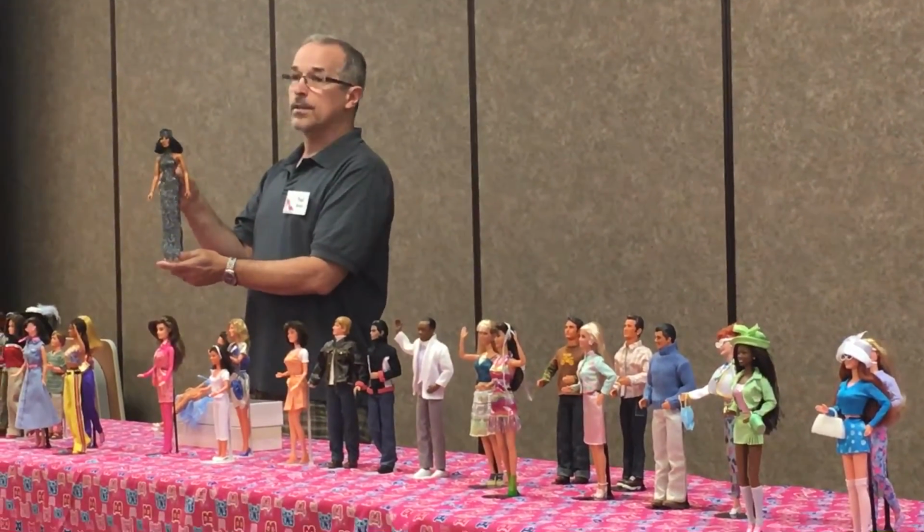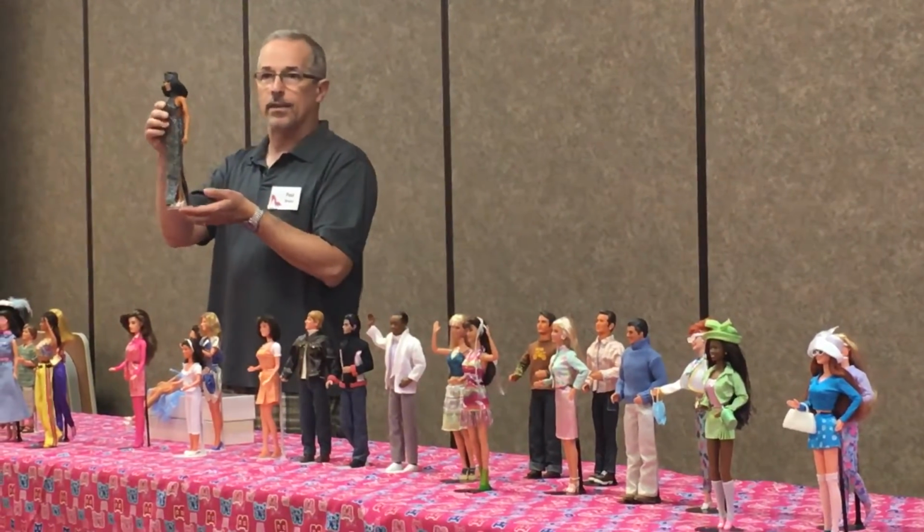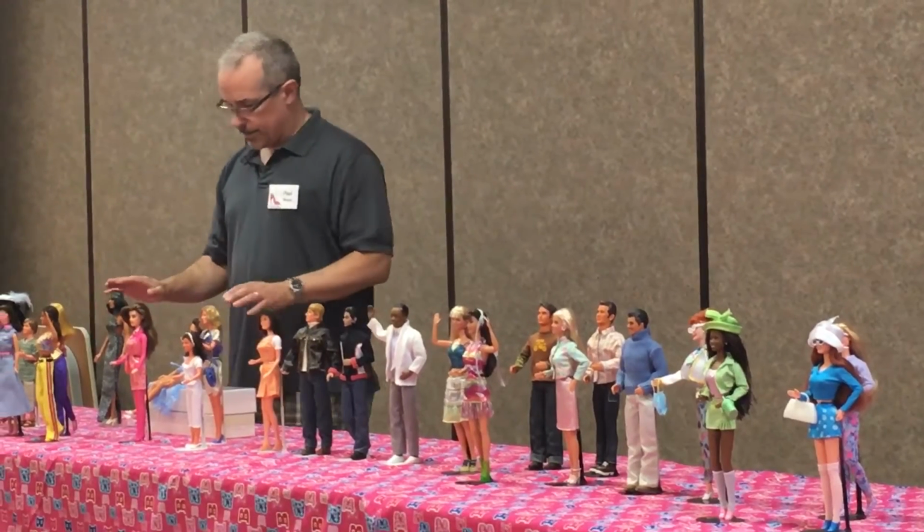Now, their clothing was kind of awesome. Bob Mackie designed a lot of the outfits for these dolls, and they looked pretty cool when you dressed them up.